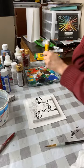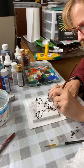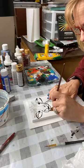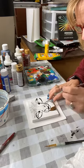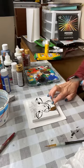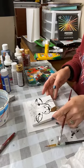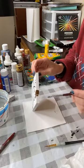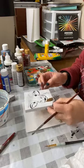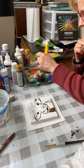All right, so let me see. I'm using mostly browns, white, black, just kind of a mixture of colors here for the fur, and I think I'm going to wrap what's called wrapping the canvas. So I think I'm going to bring the image down along the side of the canvas so that it also kind of goes along the edge so that it shows. It just looks more finished, in my opinion, when you do that.